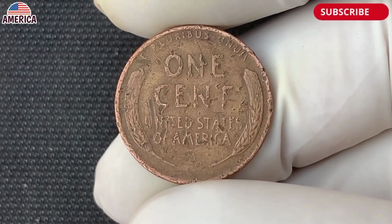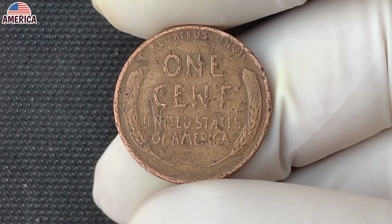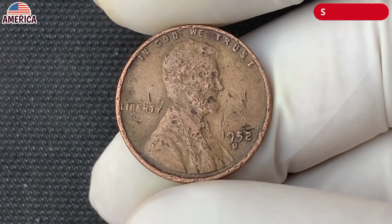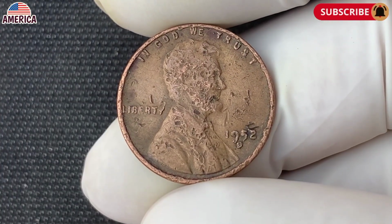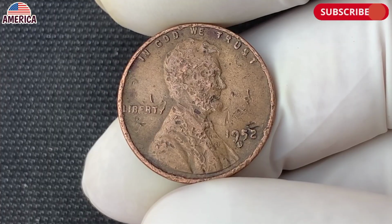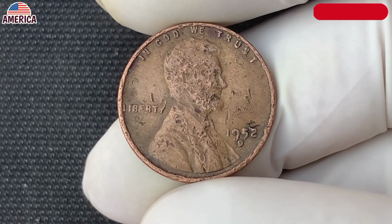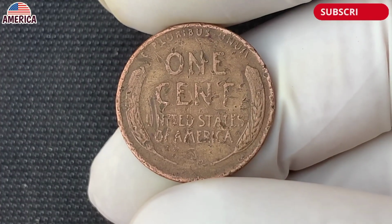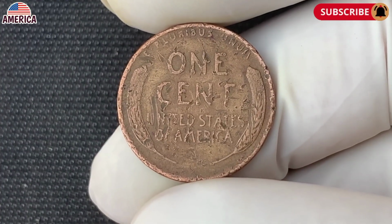It might look like a shadowed or doubled D, or you might see a faint second mint mark behind the first. If you own a 1952 D penny, grab a magnifying glass and check that area carefully, because the RPM variety is in high demand among collectors. The clearer and more dramatic the repunching, the higher the value.